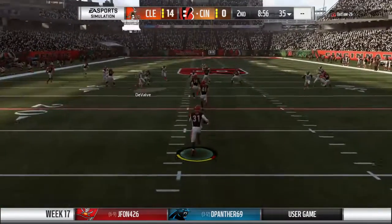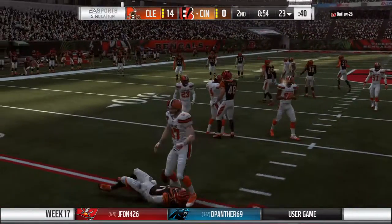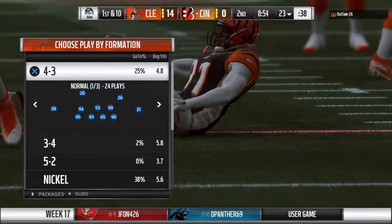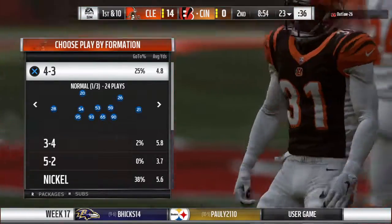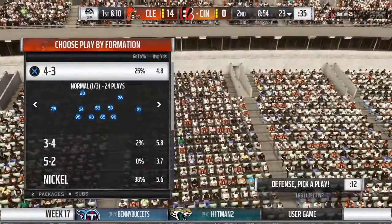Akeem Hunt now to return. And he'll bring it a few past the 20 to the 23-yard line. Cincinnati now ready to take the field. Already down 2 touchdowns here in the first half. This becomes a pretty important drive, doesn't it?